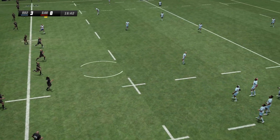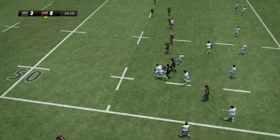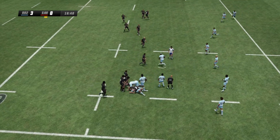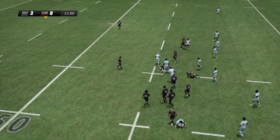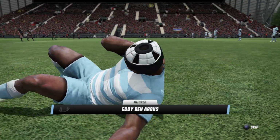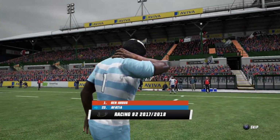The number 10 restarts. Kick-off taken in. Griffiths shows the ball's being contested. Yanaruk keeps going. And this time he's taken. Looks like he's been hurt here. That doesn't look too good. I reckon that's a head injury. He has to come off. A real shame for him.